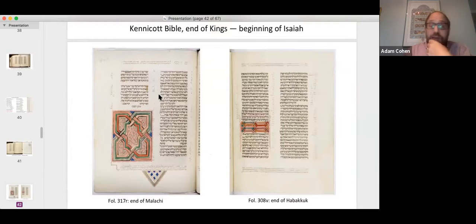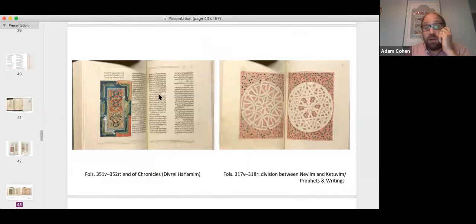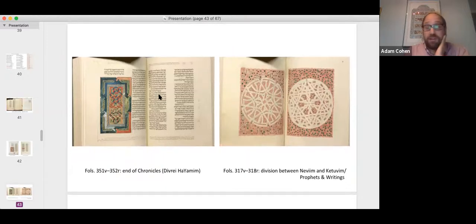This is what the end of all the other books look like. They had various strap work, knot work, interlace patterns, all kinds of abstract patterns. I won't run through them. The fanciest one comes, not surprisingly, to mark another major division within the Tanakh between Nevi'im and Ketuvim, between prophets and writings.